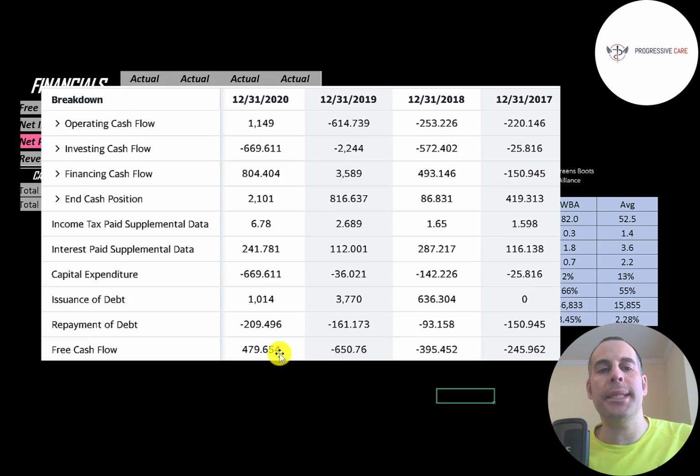This is the company's statement of cash flows. The top line is operating cash flow. That's how much cash the company generated or lost from its operational business. That's a really good sign they had positive operating cash flow in 2020, 1.1 million. It was negative in prior years. You could think of operating cash flow as net income converted to cash, because net income is your accounting profit and loss. It's not actual cash.